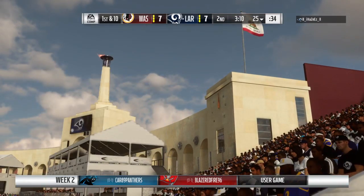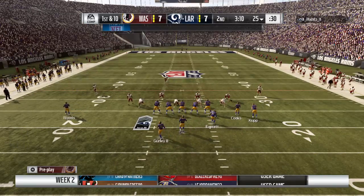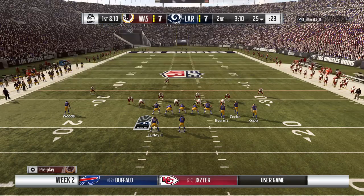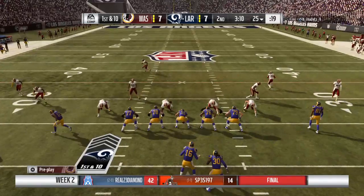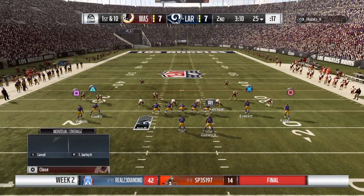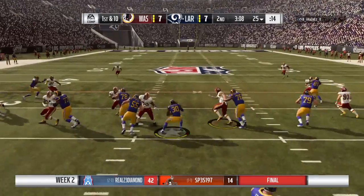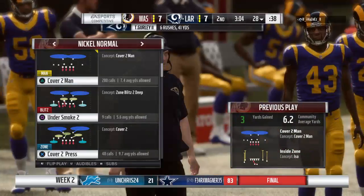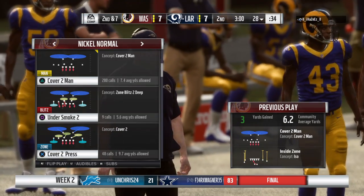And when you start plotting for this drive, when you start thinking to yourself, okay, what are we going to do? You don't go away from what you did before because that worked, but you have to be prepared for wrinkles and counters because you know they'll make some adjustments. We go, 76, 76. They'll start out on the ground with Gurley. And not a whole lot doing there as he'll get it up to about the 28-yard line. 3 yards on the pickup there, and it'll be 2nd down.